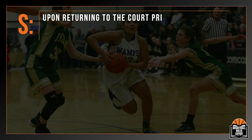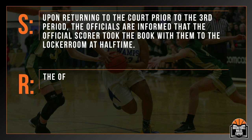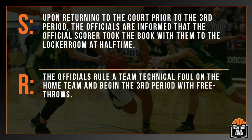Upon returning to the court prior to the third period, the officials are informed that the official scorer took the book with them to the locker room at halftime. The officials rule a team technical foul on the home team and begin the third period with free throws. Were the officials correct? Yes or no?